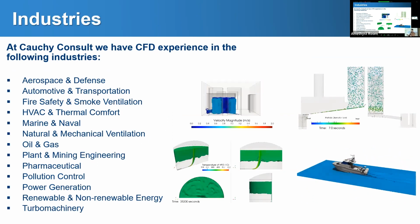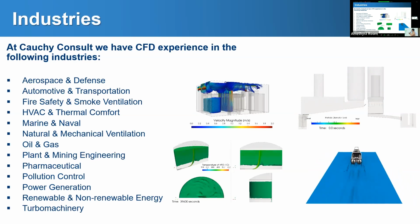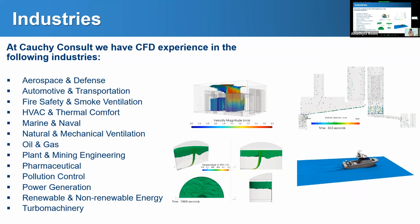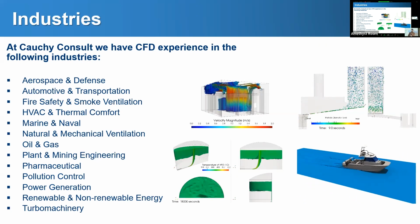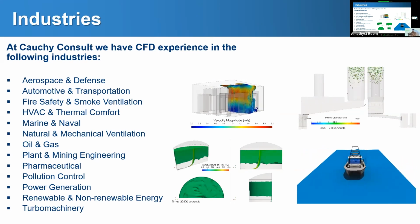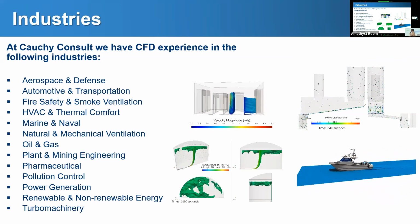So just to give an idea of the industries that we as a company have experience in. We have done work in aerospace and defense, automotive and transportation, and fire safety and smoke ventilation, which is interesting because these days it's becoming a compulsory thing to do CFD in these kinds of situations and developments.